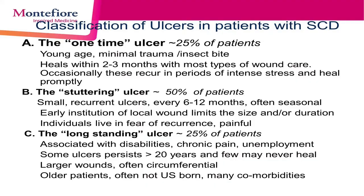So this is something that I think is very important to recognize early, so that with physical therapy and prevention, we can avoid these very disabling abnormalities. I'm trying to classify this ulcer, and in my career, I've seen a lot of ulcers, and I've seen different subtypes.